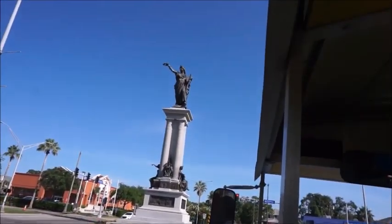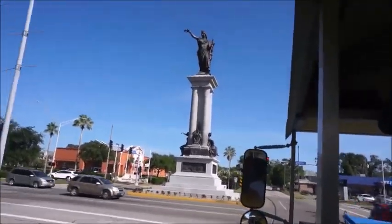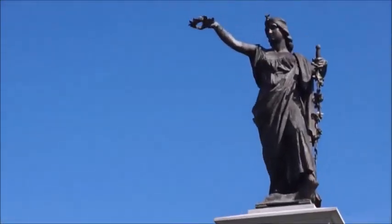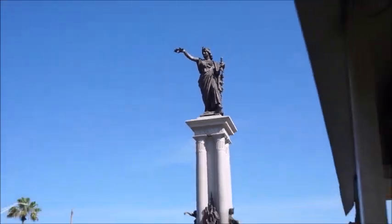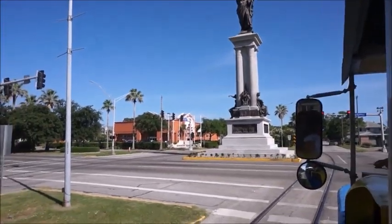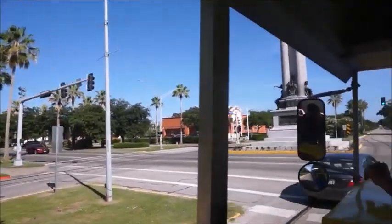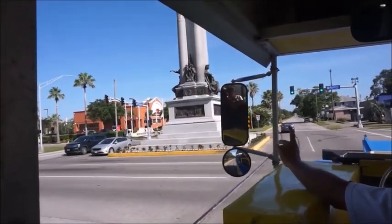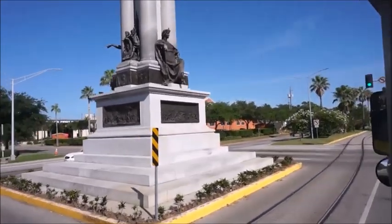Now, the monument at the intersection ahead of us here is the Texas Heroes Monument. This is another gift from Henry Rosenberg. It was built in 1900 at a cost of $50,000. It's a tribute to the heroes of the Texas Revolution. On top there is a statue of Victory. She's pointing north. She's actually pointing towards the San Jacinto battleground, where Texas won its independence from Mexico in 1836. And as we go by, if you look at the lady here on her left, you notice she's got her Mardi Gras beads.